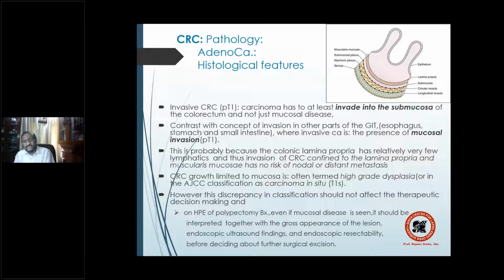And that is why conventionally in all classifications, in colonic cancers, you'll find T1 to be when there is a submucosal involvement, as opposed to, let's say, esophageal or gastric cancer, where even the mucosal involvement would be known as T1. So if you don't call the mucosal involvement T1, what do you call it in the colon? In the colon, you term it a high-grade dysplasia, or according to the American classification, you call it carcinoma in situ, so that is T1S.